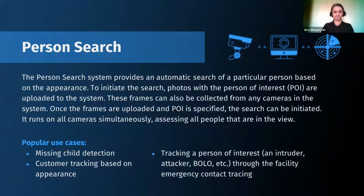And then person search. As I said, the code name is missing child detection, but it can also be used for tracking a person of interest, an intruder, a BOLO, or the above mentioned potential shoplifter. So the moment the system detects the act, it can also track the person throughout the perimeter and help personnel by showing where she was last spotted. And it is based on tracking.